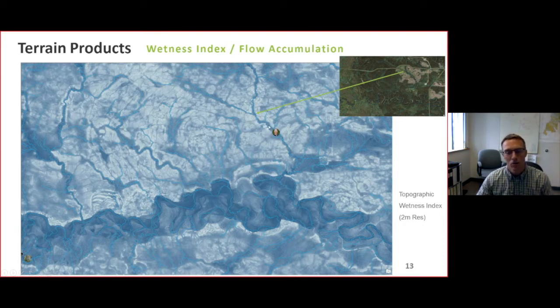So even in non-steep terrain, out in the prairies, flatland, understanding what is wet and what is not wet, where to put roads, and what's winter ground versus summer harvest. Those kinds of things can really be fleshed out with products like this topographic wetness index.